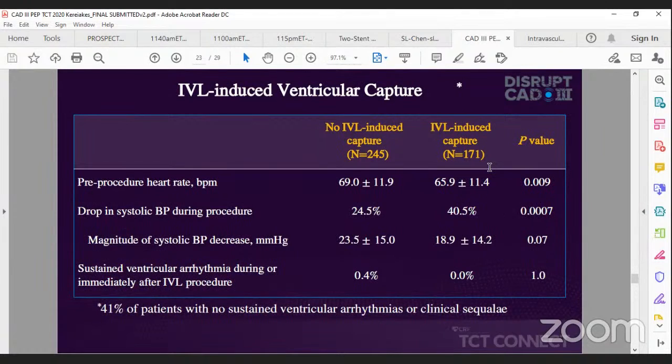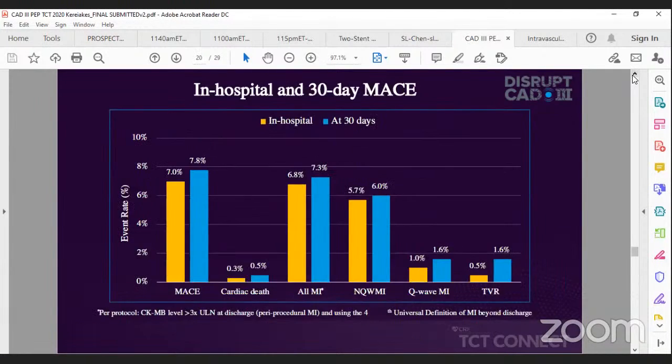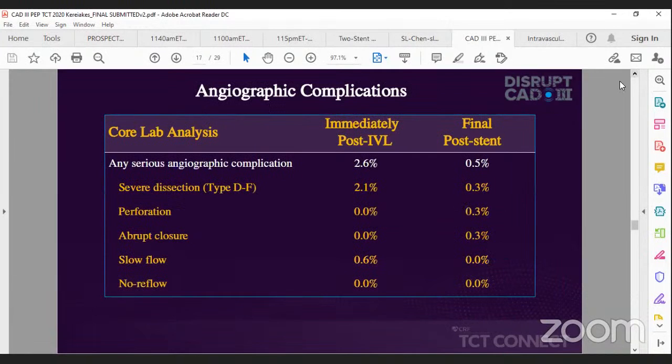There are two or three observations and comments. First is the marvelous decrease in the no-reflow phenomenon after deployment of the stent, which is a hassle in calcified lesions, especially if we are using rotablation. We face a lot of no-reflow due to distal obliteration of the distal vascular bed.